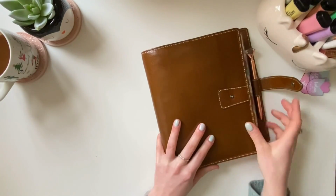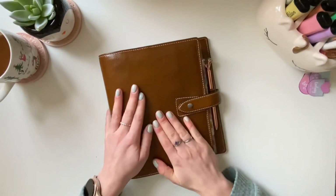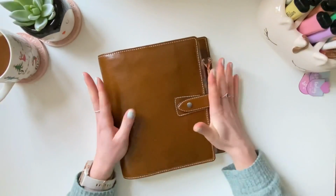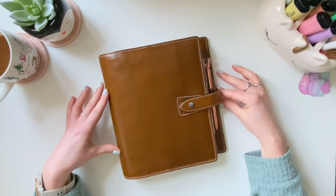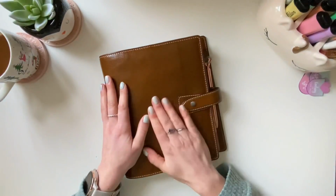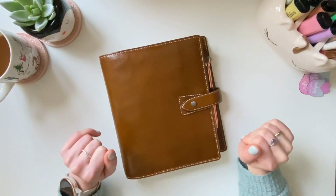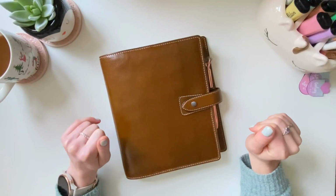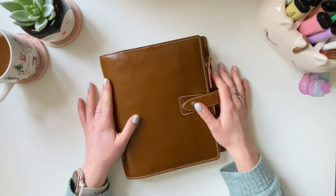And I think that's kind of it. My January setup all ready to go. Can't wait to start using this tomorrow. I've been waiting for, it feels like a long time. I suppose it has. I think I got this back in October and I've been slowly, gently moving my way through it, and I'm really happy with the setup. I think it's going to work really well for me.